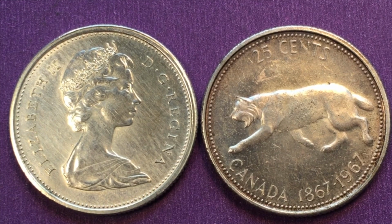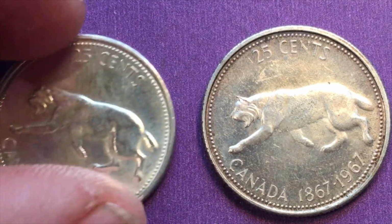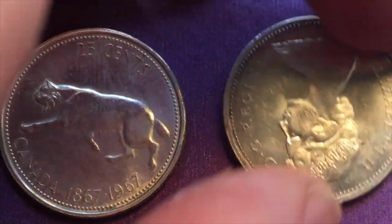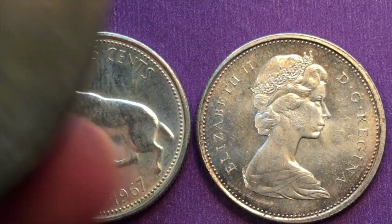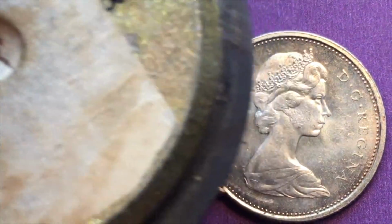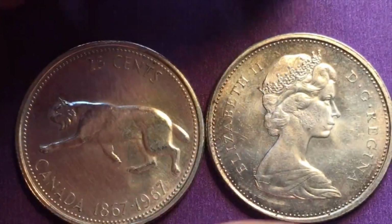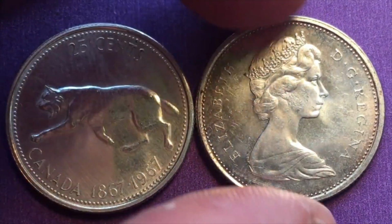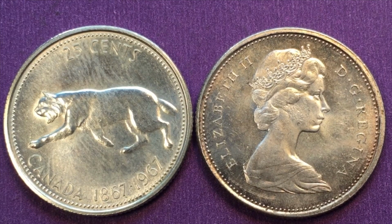How do you tell if it's a 50% silver or an 80% silver one? There's all kinds of stuff on the internet. It says, oh, I use a magnet. Well, here's a magnet, and this is a really powerful magnet. It doesn't pick up either one of these, but it doesn't pick up any other 50% coins either that I have from Canada. So the magnet test is not the test to use. The weight test is not the test to use according to the Royal Canadian Mint. They both weigh the same.